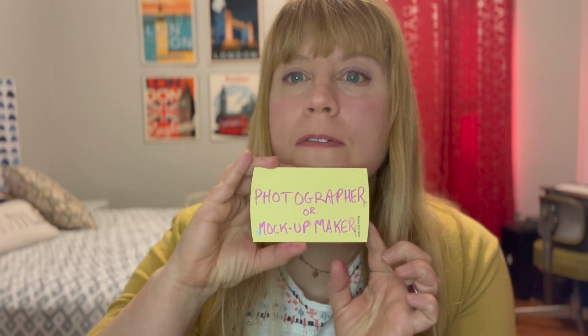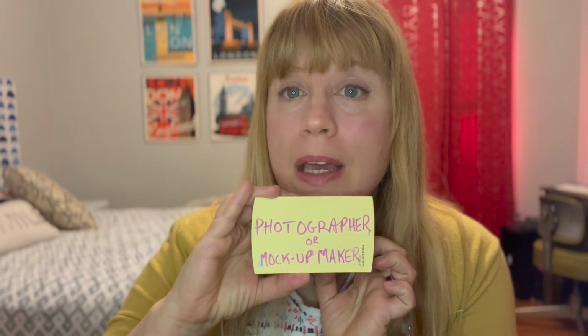All right, with that in mind, it's got a little blurred here, but photographer or mock-up maker is the next skill that you're going to need. If you're somebody who makes a physical product, you want to have nice, well-lit, good quality, sharp photos. And luckily, we live in a day and age where most people have cell phones that can take remarkable photos. But I think if you just go with the default photography, it can be fine.